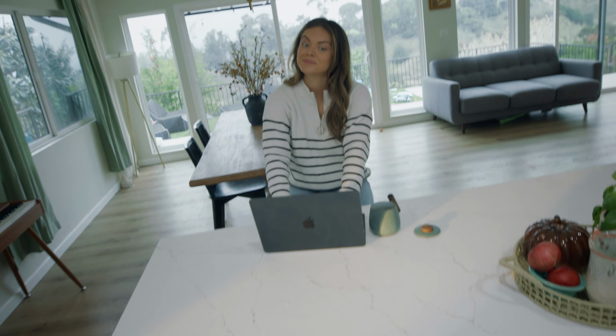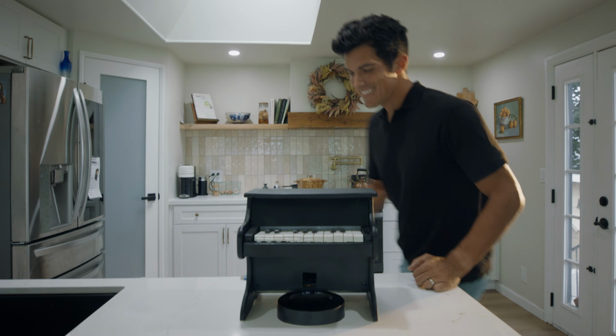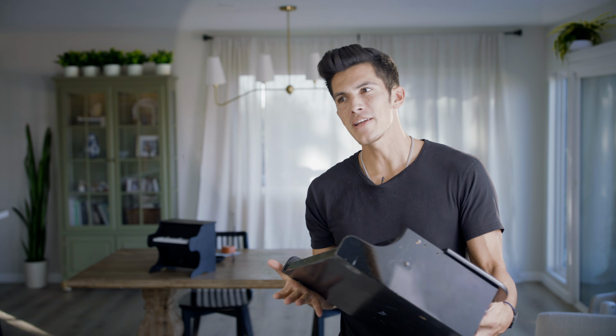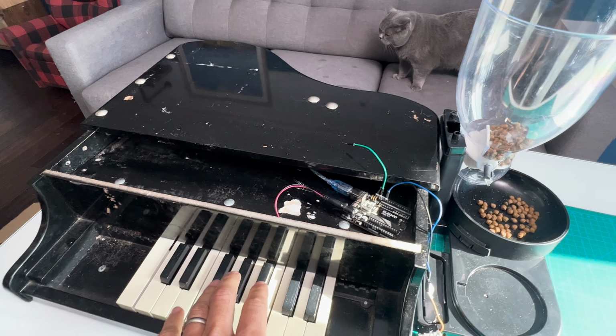So the idea was to create a new pet feeder for Michael that wouldn't just feed him, but would require something out of him. I wanted it to teach him a new skill and have it engage him mentally. I also wanted it to fit into our home aesthetic because my wife didn't really like the look of our old feeder. So I made a prototype out of this old piano that would dispense treats to him as a reward for playing it.